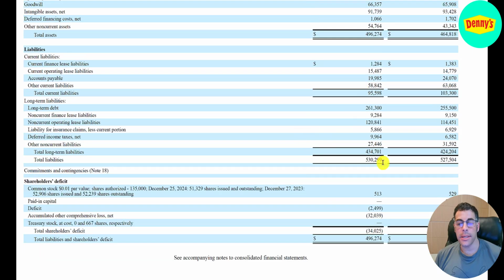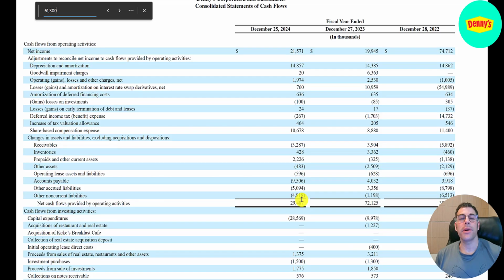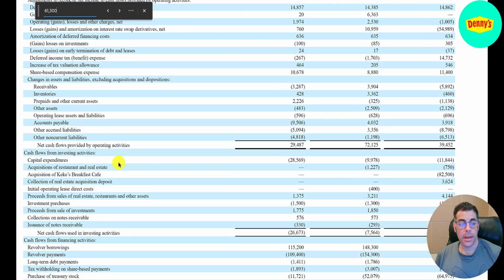Their total liabilities, $530 million. So liabilities are higher than assets. That's why they have negative equity. Their biggest liability is long-term debt, $260 million. The entire $261 million is due next year, August 2026. That's why the stock is going down so much, because I think people feel they will not be able to pay off the debt and be forced into bankruptcy. That's a lot of cash to come up with. Because when you look at their operating cash flow, it's only $30 million. So for the whole year, they only generated $30 million of cash flow. And most of that $30 million went to pay for CapEx.